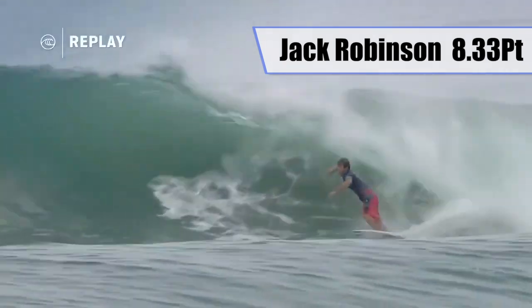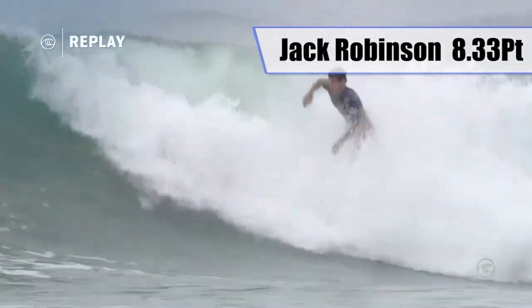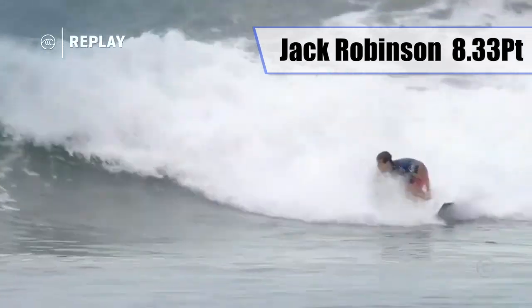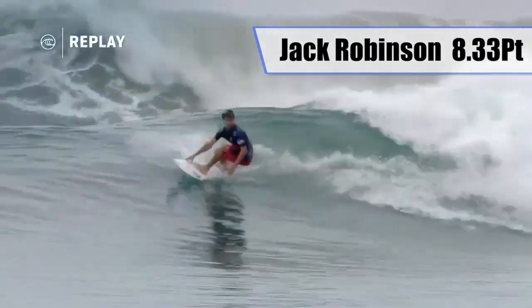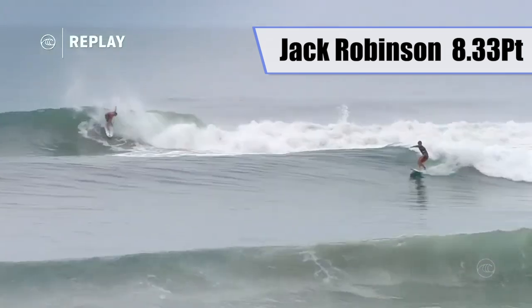Another two for Jack Robinson. Yeah, and I love the aggressiveness with this rotation right there. Disconnected from the board real quick. Gorgeous combination right there. How was that bottom turn too? Didn't connect maybe the way you wanted to with a turn right there afterwards, and a great shot.